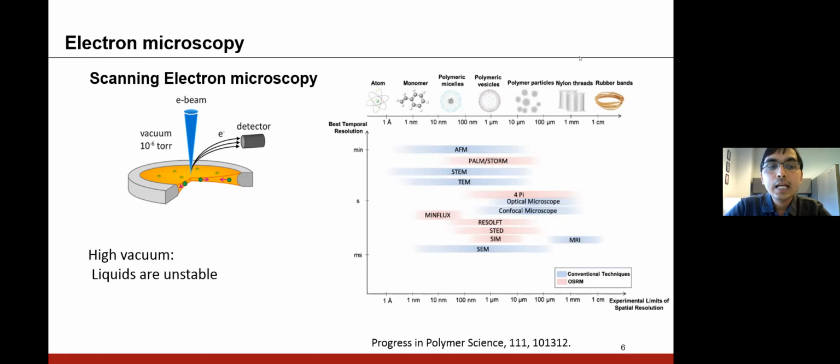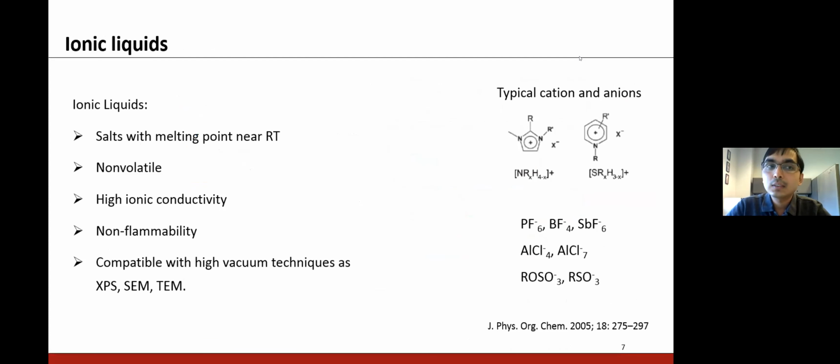But the challenge is that most liquids are not stable in the high vacuum condition of the electron microscope. That brings us to ionic liquids, and as Alex mentioned before, these are salts which have a low melting point, close to or below room temperature, because they have either a bulky cation or a bulky anion, which prevents them from crystallizing. The other important characteristic is the high ionic conductivity of these ionic liquids, which enables us to do imaging without charging artifacts.